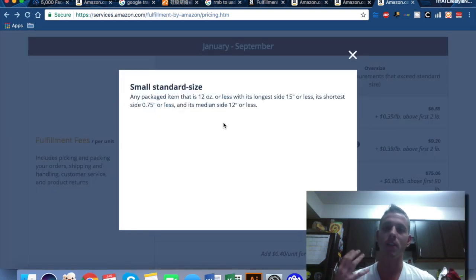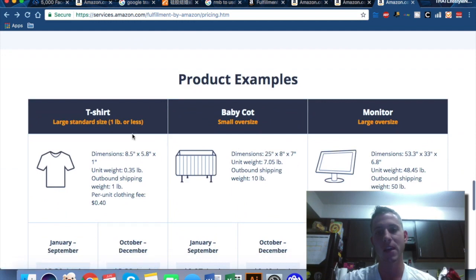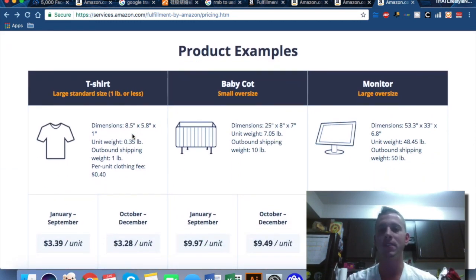Small is 1 pound or less, 15 inches as the longest side, so about 38 centimeters. Its shortest side is 0.75 inches or less, right? Medium size is 12 inches or less. So they give you a good example down here of common sized items with their weight and dimensions and their cost in January through September and October through December, right?